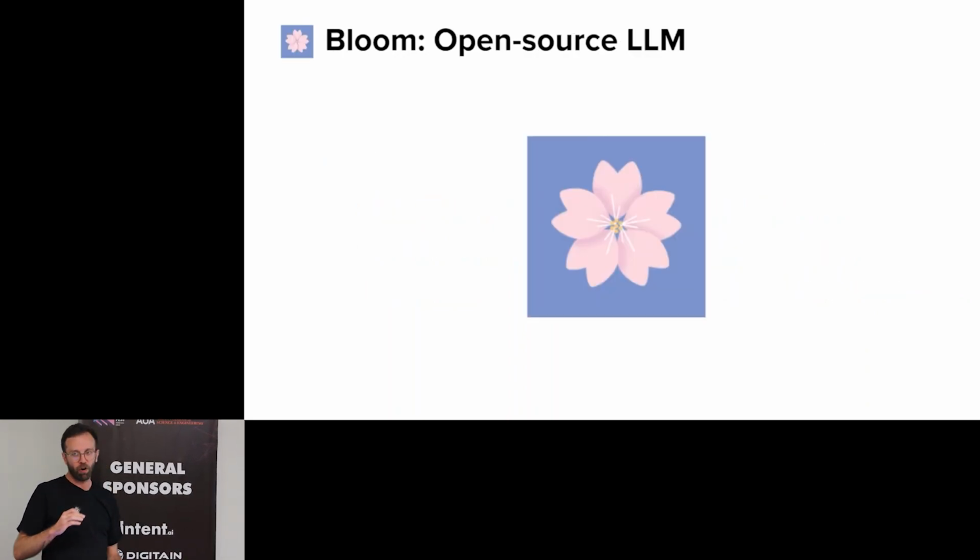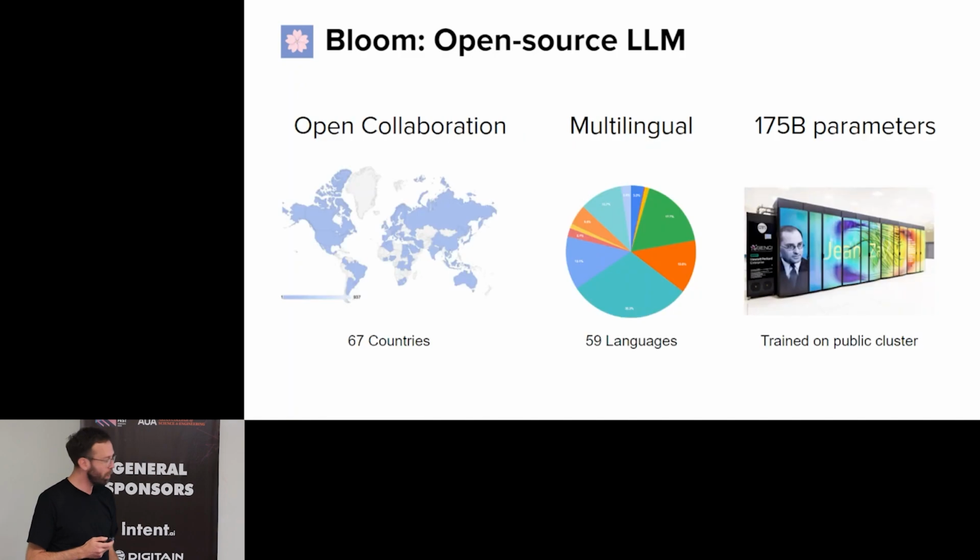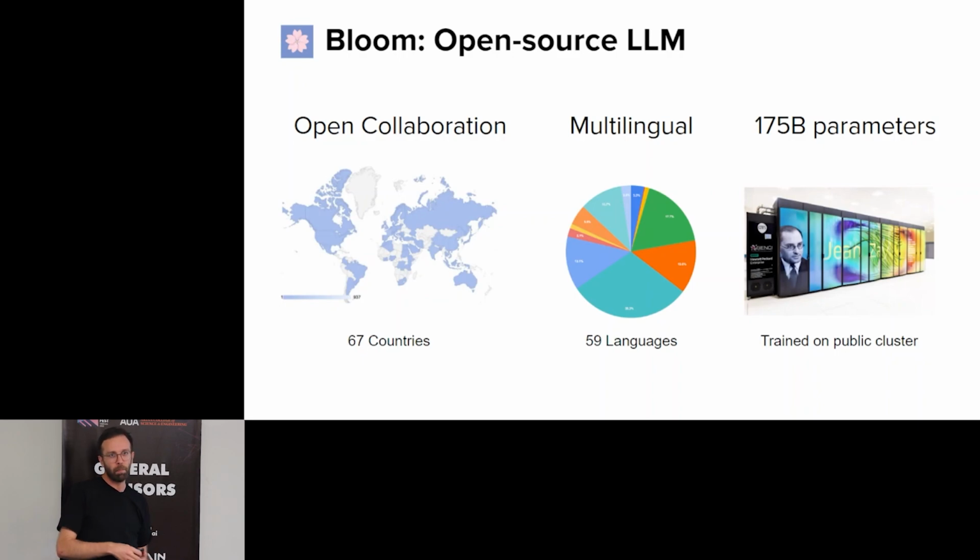So I talked about CodeParrot. I want to switch gears a little bit and do a side note about Bloom. Who has heard of Bloom and Big Science? A few people, fewer than had heard about HuggingFace. Bloom is an open source project. Big Science is an open science project that we started at HuggingFace, but it's an open collaboration. In the end, people from over 60 countries participated in Big Science, and the goal was, can we train something like GPT-3, but in the open?